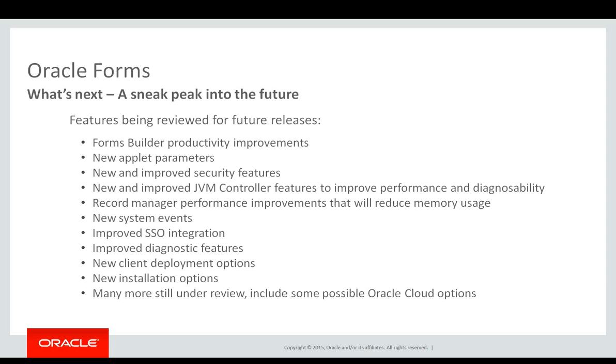Now, of course, the downside of having a browserless option is it becomes a little bit more difficult to do things like integrate with, let's say, an ADF application because, well, there's no browser sitting next to the form that's hosting that application. So there are some downsides to a browserless option, but there are certainly some advantages as well.